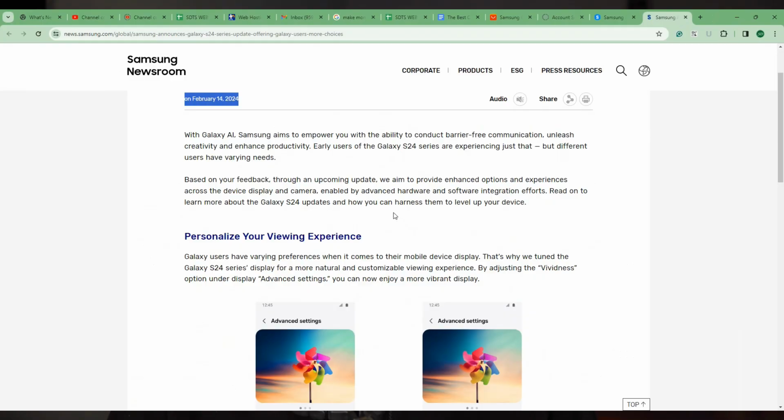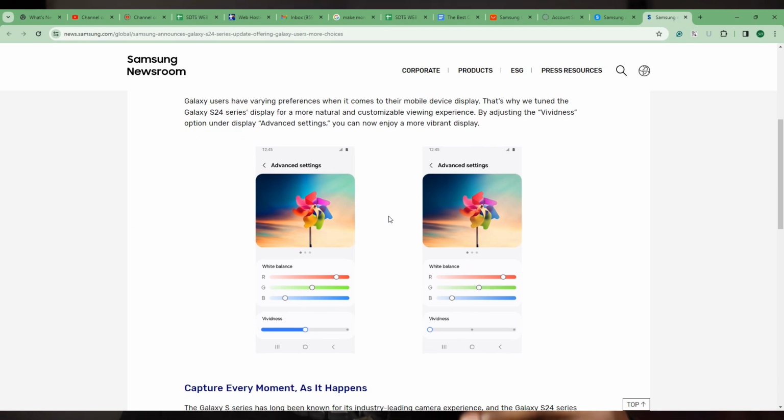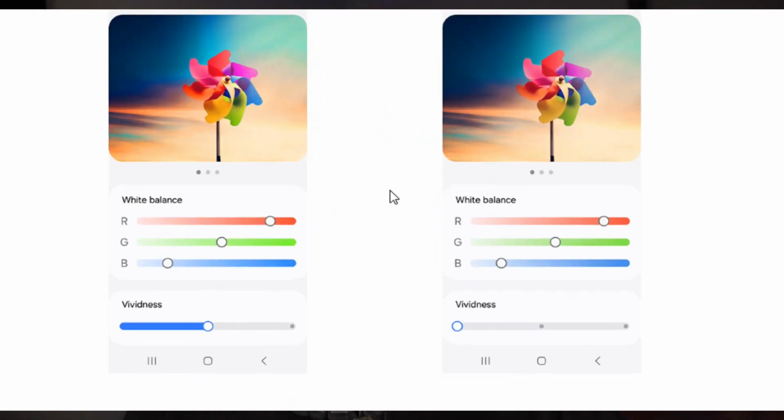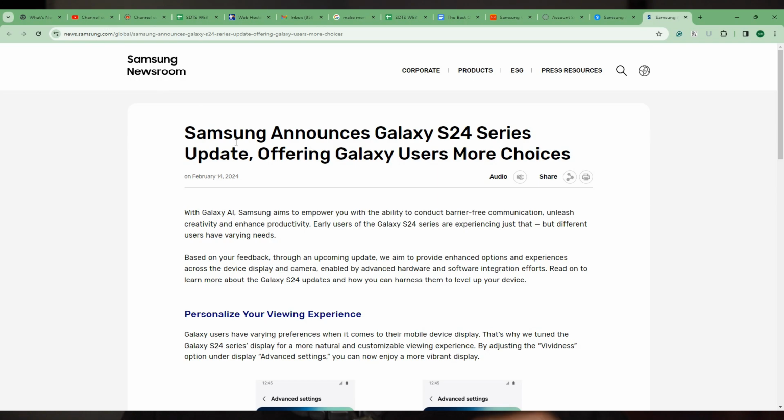Samsung is also mentioning a personalized viewing experience where you have this vivid mode. There are about 3 levels of vividness that you can achieve with the S24 Ultra or most S24 series that can give you that vivid Samsung saturated color the way you just want it. So they are giving a range of options for all the users. Of course, other things will be fixed there, including some of the issues with the grainy screen. There's also camera tuning, optimization, performance, and the February security patch. So we are waiting for that.